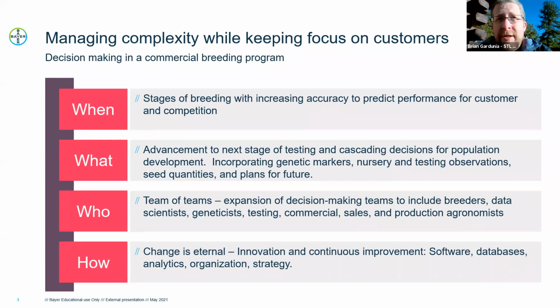One of the challenges of being in a large company and running a large breeding program is there is a lot of complexity. Unlike when I was in the university doing research for my PhD or my master's, in the company we really do have to keep our focus always on the fact that we're making a product for customers.